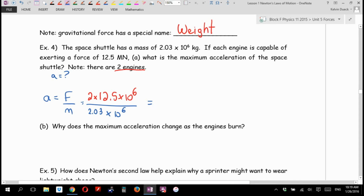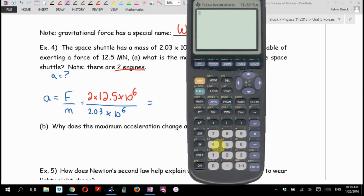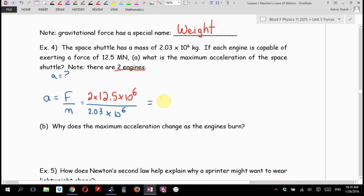So what will the space shuttle accelerate at? Let's see. Three times 12.5, and then I can replace a mega with 10 to the 6th, divided by 2.03 times 10 to the 6th. You might not need to put the top and bottom in brackets, but your calculator might require you to. This is the time you figure out how your calculator works. I get 12.3. Anybody else? 12.3 what? Acceleration. Units. Meters per second squared.